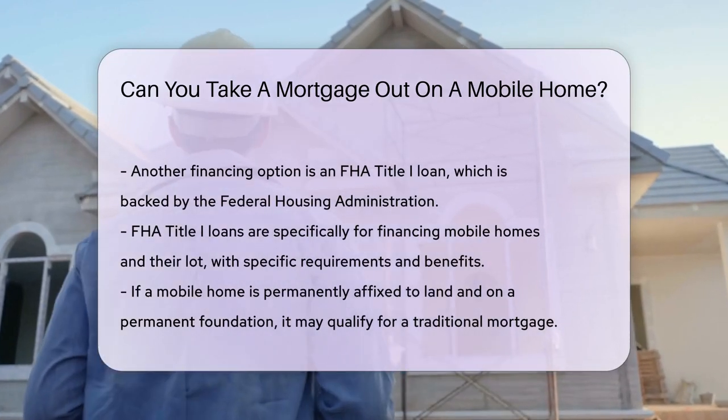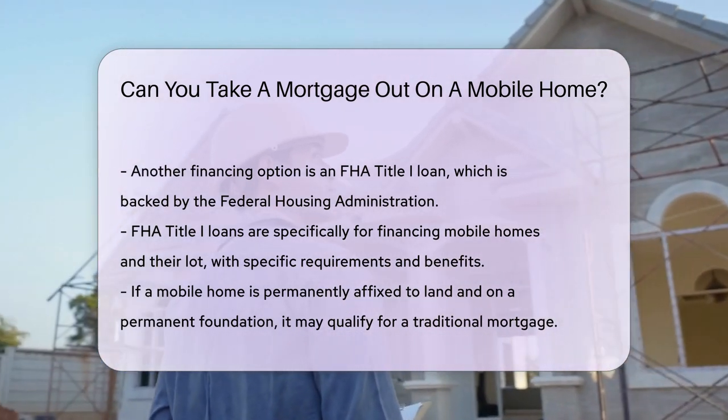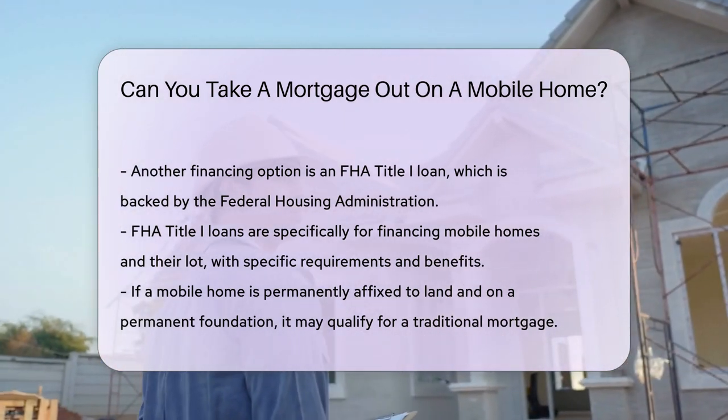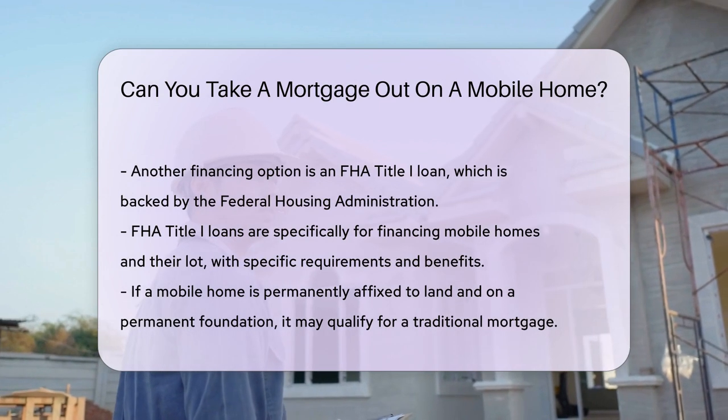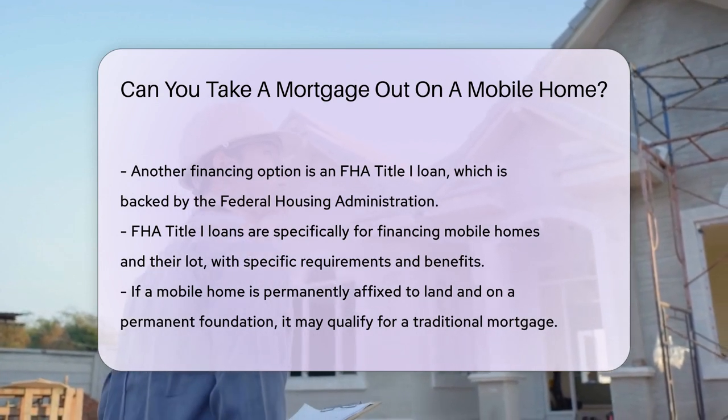Then, another option is an FHA Title I loan. This loan is backed by the Federal Housing Administration. It is specifically for financing mobile homes and their lot. FHA Title I loans have specific requirements and benefits.